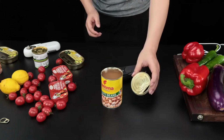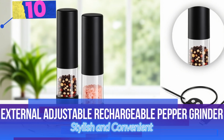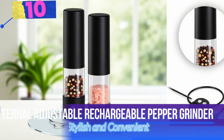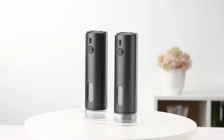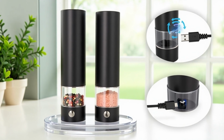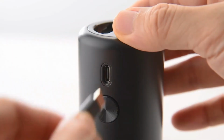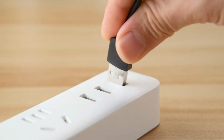So, let's get started. Number 10. External Adjustable Rechargeable Pepper Grinder. Stylish and convenient. This adjustable pepper grinder combines style and functionality in a sleek, portable design. Perfect for grinding both salt and pepper, it features an adjustable coarseness setting for customized seasoning.